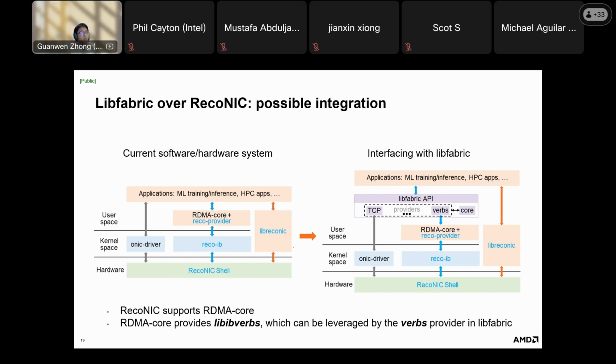And for the leaf fabric, similar to the RDMA core, they provide a provider to communicate with the underlying driver, including TCP or verbs as the provider. So for the TCP, we can connect to the onic driver, and for the verbs, we can directly connect to the RDMA core, since the RDMA core provides the leaf ID verbs, and it uses exactly the same API, the RDMA API.